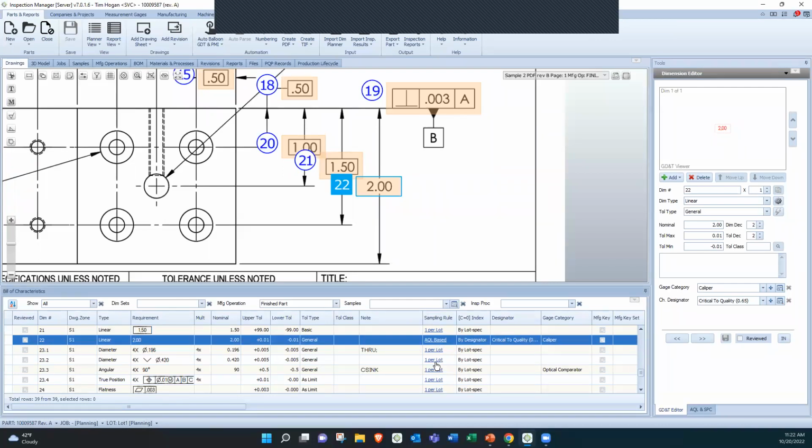You can build rules in the system that do certain actions based on certain input. So by changing it to a CTQ, I automatically updated my sampling plan. Okay. And later on, what you'll see is that the samples are automatically generated based on whatever sampling plan is put in at this bill of characteristics here. Okay. So additional ways that you can also streamline things.